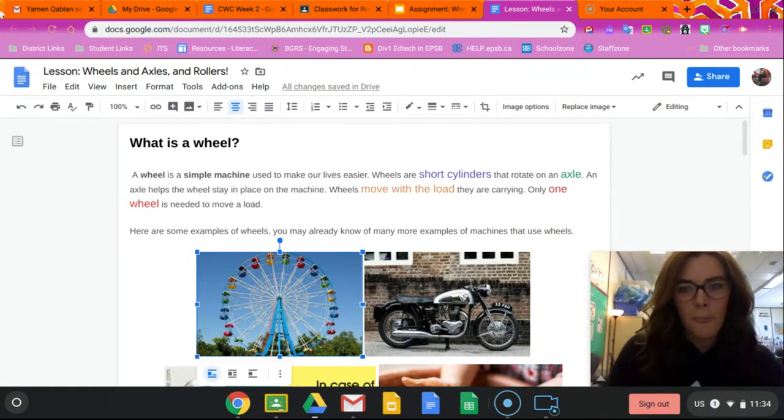So here we go. What is a wheel? A wheel is a simple machine used to make our lives easier. Wheels are short cylinders that rotate on an axle. An axle helps the wheel stay in place on the machine. Wheels move with the load they are carrying. Only one wheel is needed to move a load.